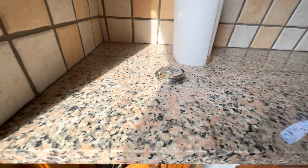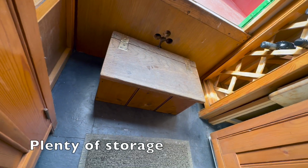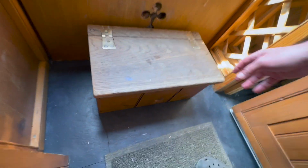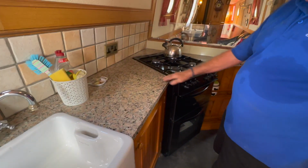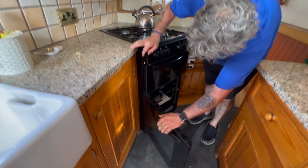The fridge is in here. But the most important thing, the wine rack. We've got the wine rack at the end. So there's nice storage. Yeah, we keep the dog bits in there. Can I lift that up? Do you mind? Just an empty box. Actually, it's a nicely fitted galley, and that stove looks quite new. It's brand new. It's never ever been used.